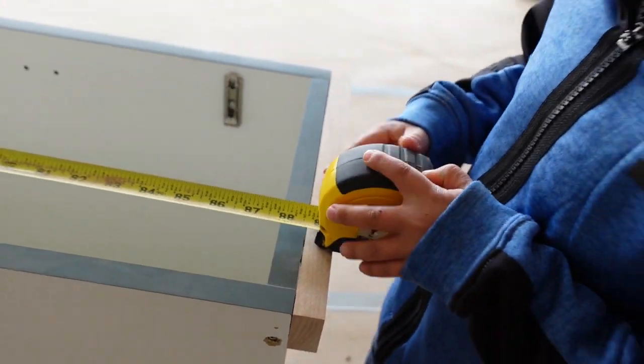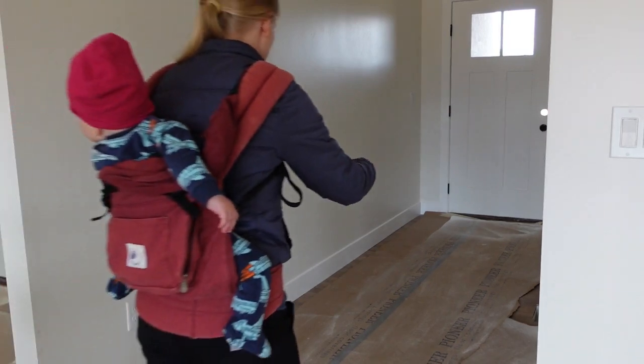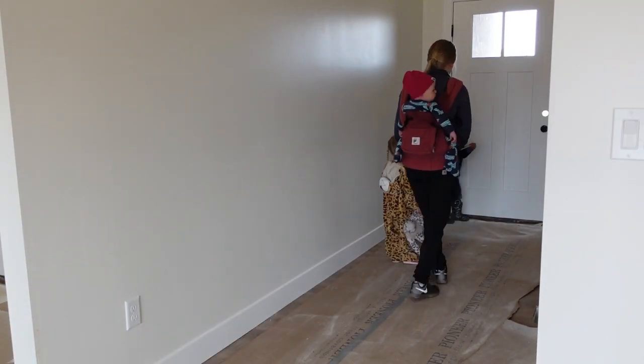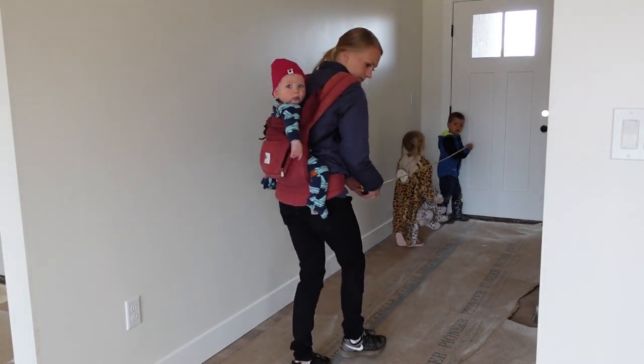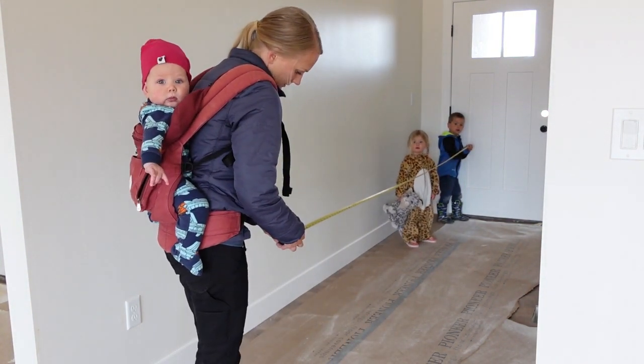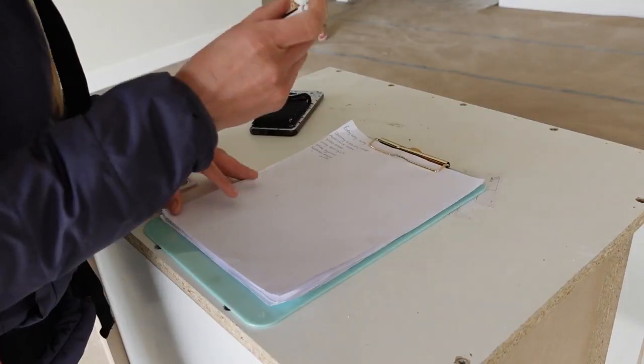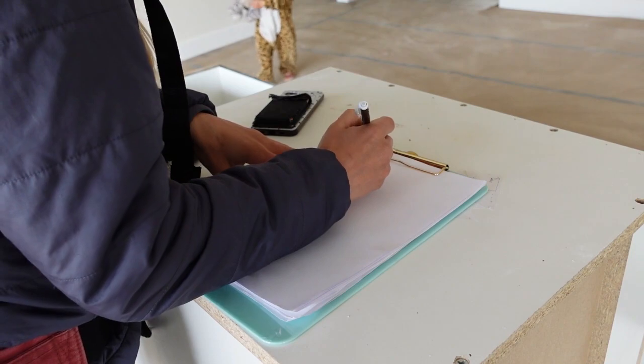So that's 12 feet, 4 feet. So we have entryway.